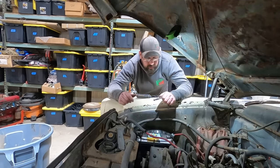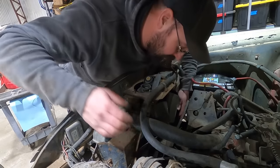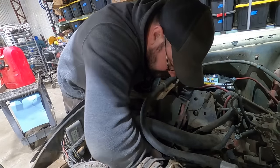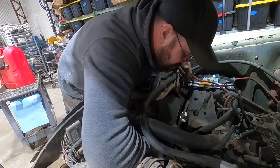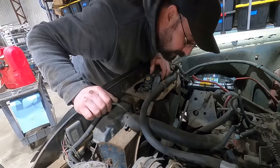All right, I'm gonna go hit the key, see what happens. I was gonna tell you guys to keep an eye on the fan. Oh, it's got a factory flexi fan, what a deal. Oh, can't turn it over by hand. Belt slips. I'm too lazy to put pressure on the belt, so you guys just keep an eye on it.